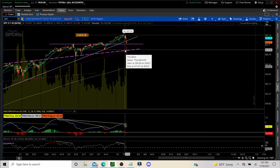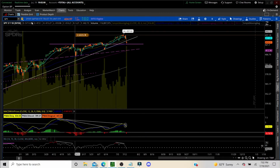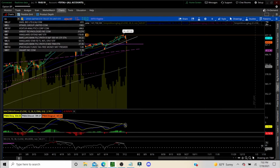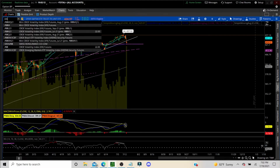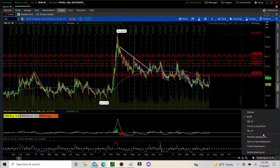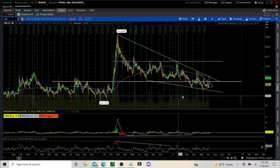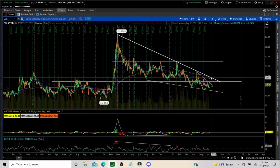It gives us different points of view on where we might correct to, and then we can make better decisions. Let's go to the VIX. VIX futures, VX. We were watching this wedge. Okay, very important. This wedge we almost broke out of.